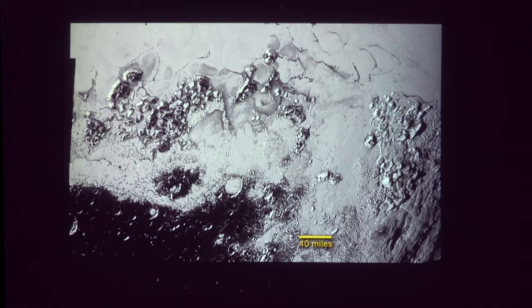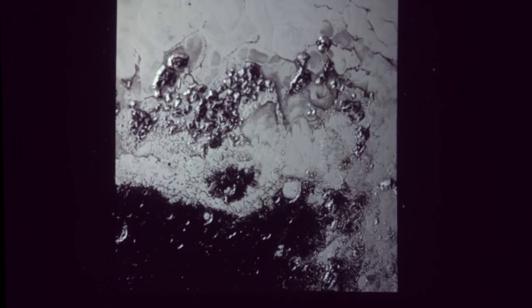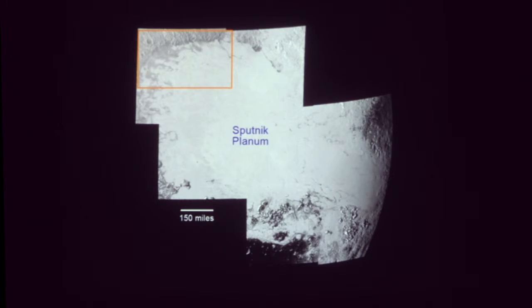More mountains here. And here's the names of what we see. So these mountains they've named after Hillary. Here's this infilled crater, and we'll zoom in here on the Hillary Montes. So not something that was necessarily expected. Certainly not the difference between the cratered stuff and this very, very smooth stuff. And so now we'll look at this area.